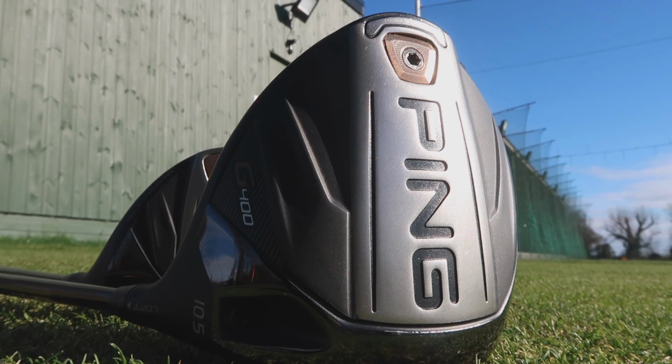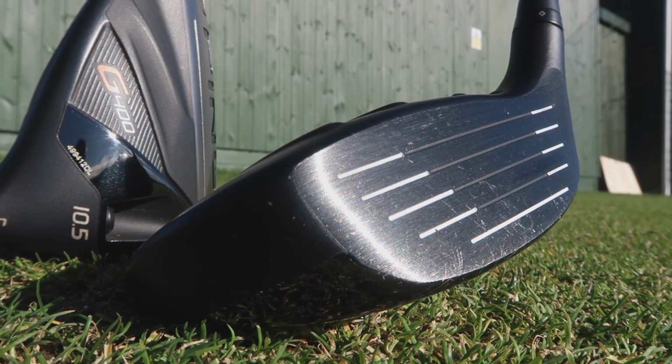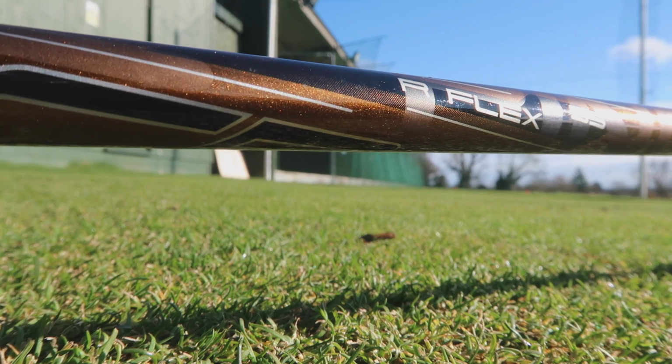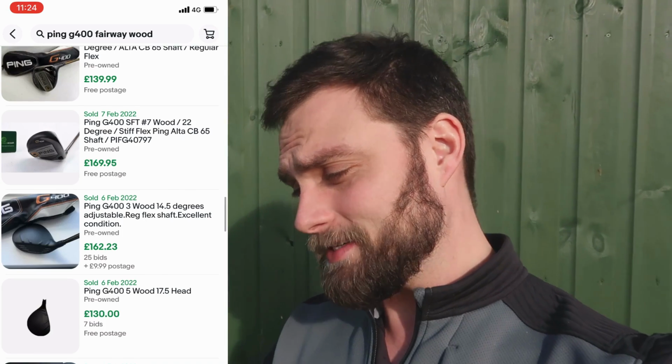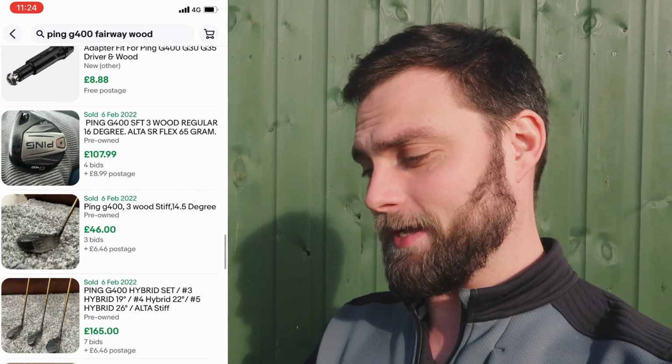This morning I am arguably picking up the most popular brand of wood over the last 5 years to ever be made, and it definitely shows when it comes to the price. And again, this is incredible, 169, 162. This is close to what they came out as brand new.